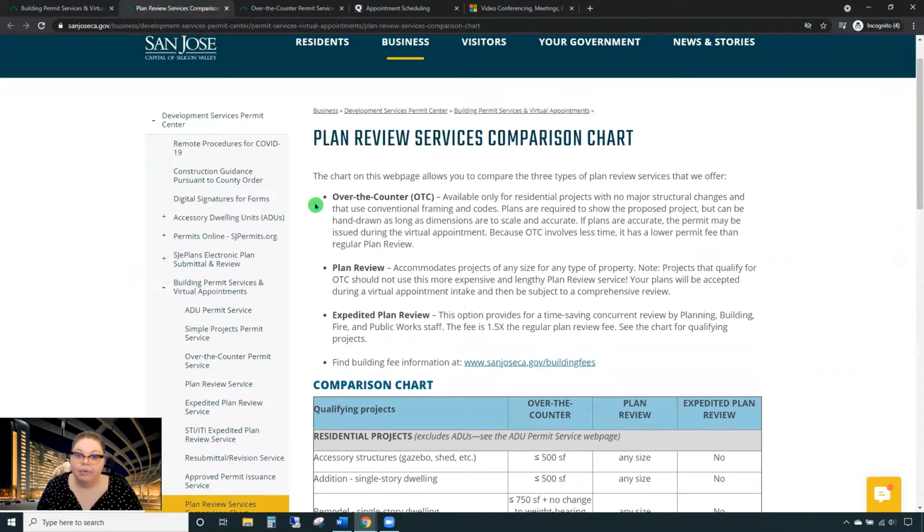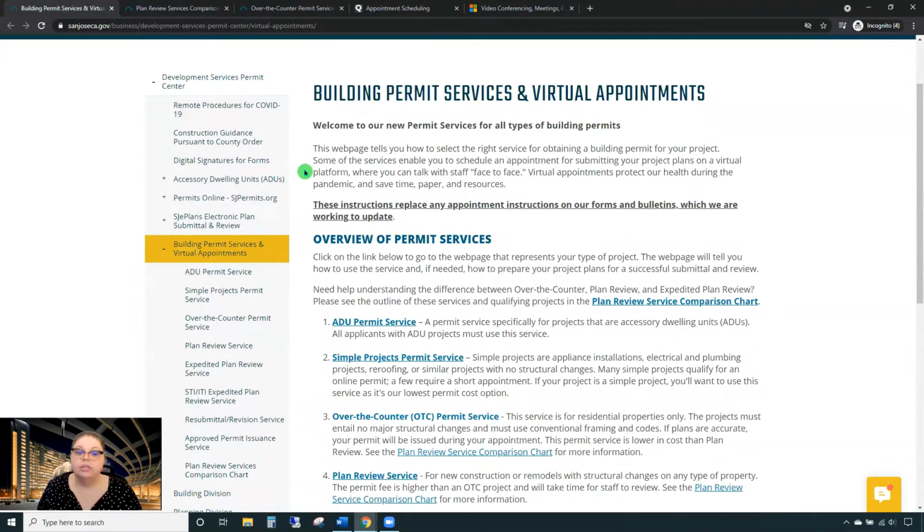For our example, our type of project and scope of work is for over-the-counter. It will be a new detached 500 square foot garage that has no structural changes and is using conventional framing and codes. So now I will return to the Building Permit Services and Virtual Appointments webpage to select the over-the-counter permit service type and book my virtual appointment. So I'm going to select this link.